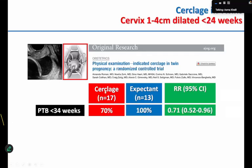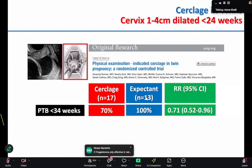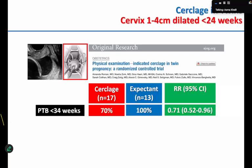You see only 17 pregnancies in the cerclage arm and 13 pregnancies in the expectant arm. So it's a really small study. The initial plan was to have more patients, but the trial was stopped early because the interim analysis was so significant that it was probably unethical to continue to randomize patients. So they stopped early and published the results.